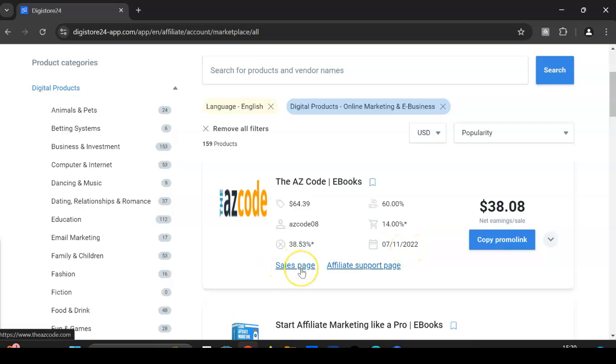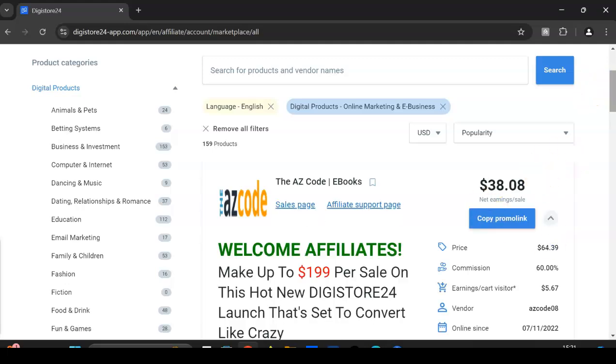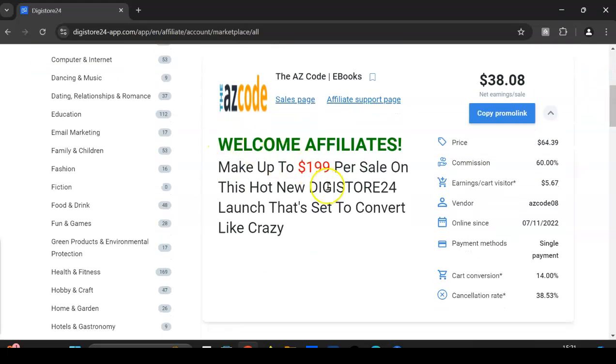Alright, you might want to check the sales page first to make sure that the product is available. And if you're looking for tools and resources to promote this product, like banners, email swipes, ad copy, etc., you could go to the affiliate support page to see what they allow and what they don't allow. If I just click on this, it gives me more information, right? So you can see here, welcome affiliates, make up to $199 per sale on this hot new Digistore24 launch that's set to convert like crazy. Okay, this is probably with the upsells he's talking about.